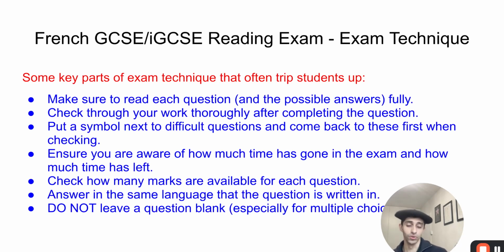Okay, so exam technique, as I've said a few times, is really valuable for French GCSE and iGCSE papers and for other subjects potentially as well. Here are some key parts of exam technique that students often find difficult and can lose marks on. So first of all, you have to make sure that you read every question and the possible options fully.